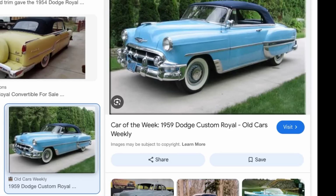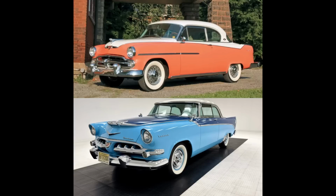When you click on it, it takes you to a 59 Dodge Custom Royal, but there's a picture of a Chevy Bel Air in there for some reason. It's interesting. Is it just me, or was Google the best probably 10 years ago? Because what you typed in the search bar, you actually got. Rant over.